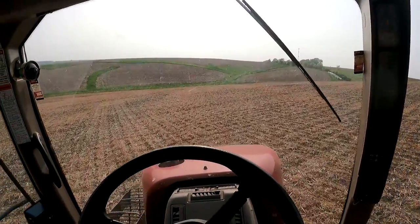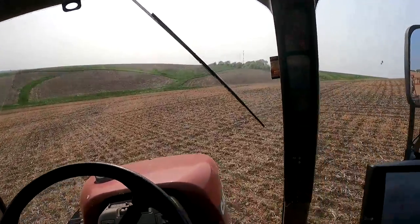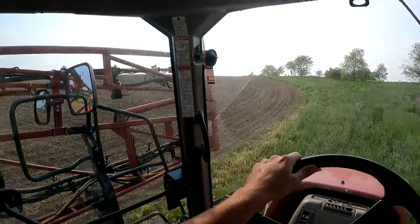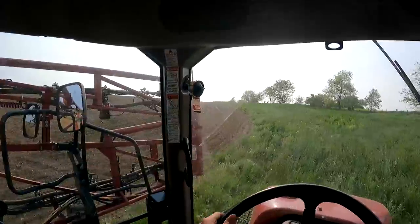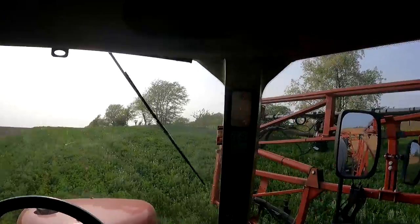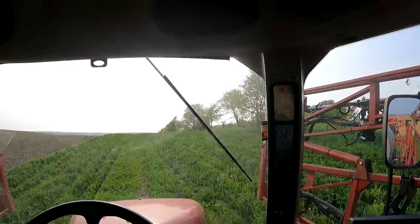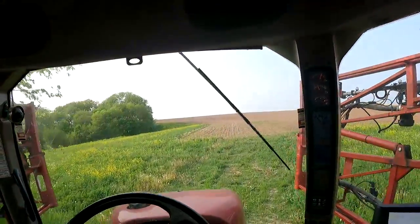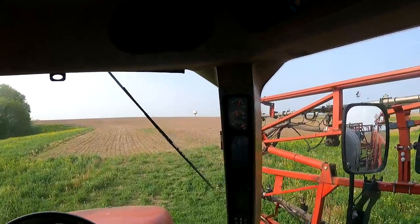That rye I killed two weeks ago though had a nice kill on it. First planted corn of the year is looking pretty good. Couple weeds in there that I don't love, but guess it's not too bad. So I'm going in here to Cahill's. Got the last field done, got back 40 north all done. I'll roll on to this.